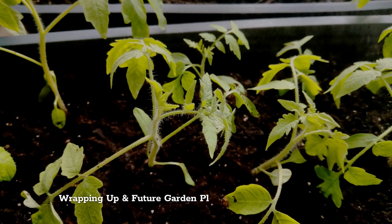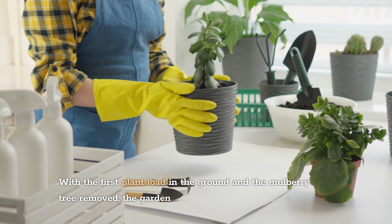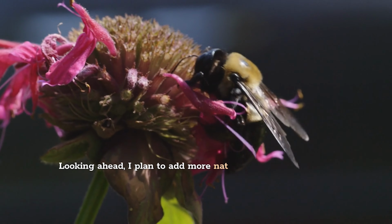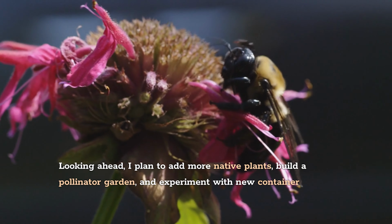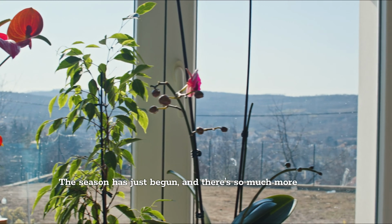Wrapping up on future garden plans, with the first plant load in the ground and the mulberry tree removed, the garden is officially ready for a fresh start. Looking ahead, I plan to add more native plants, build a pollinator garden, and experiment with new container arrangements. The season has just begun, and there's so much more to come.